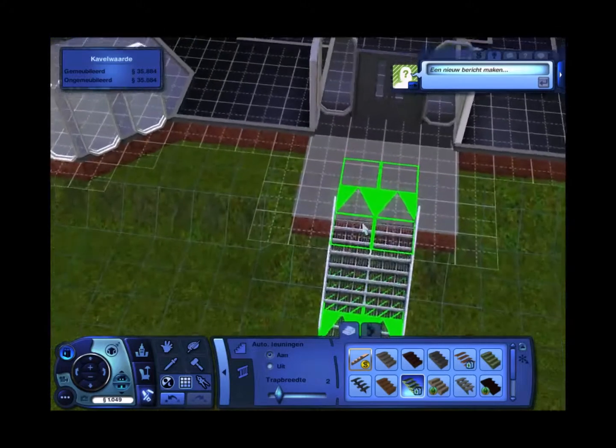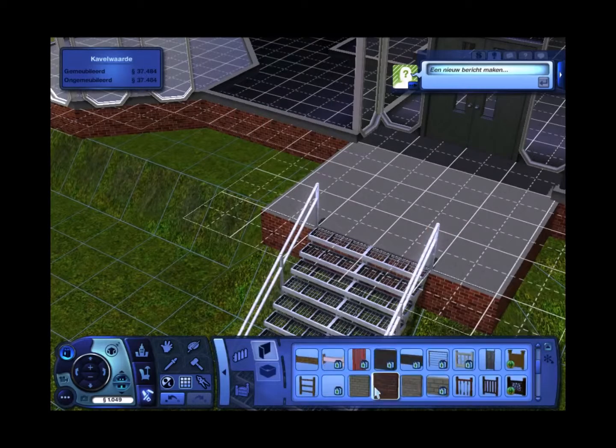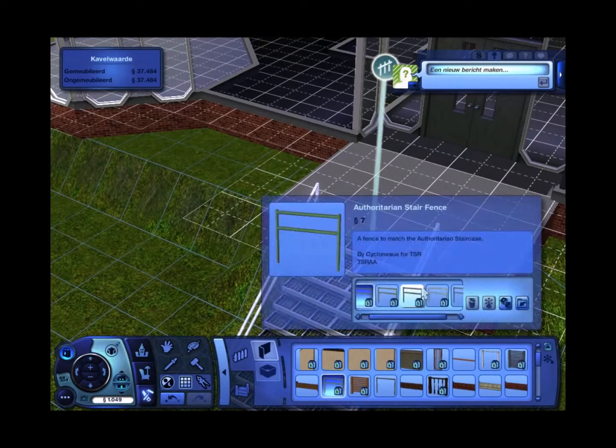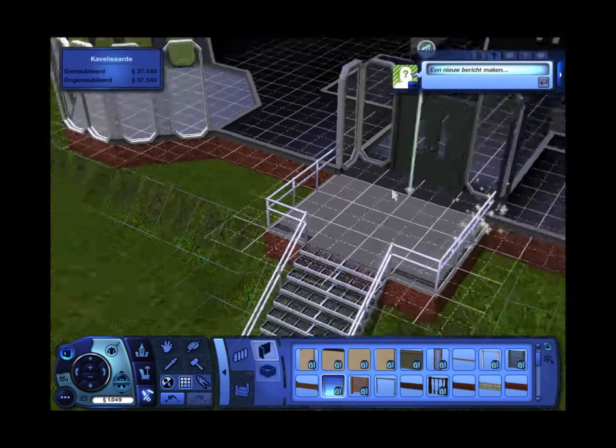Yeah, well, if I could talk, that would be nice. Which currently it sounds like I can't. Yeah, well, this is looking quite nice.